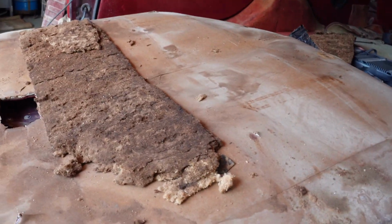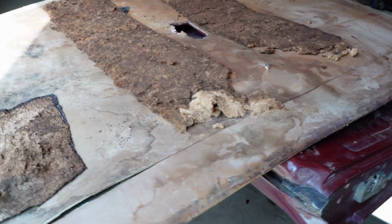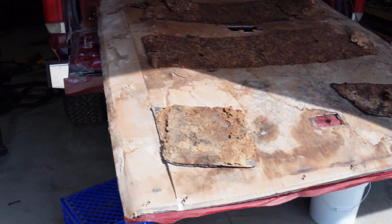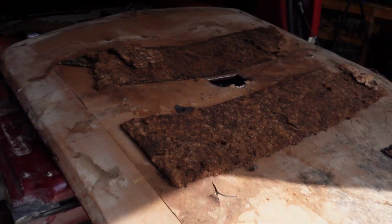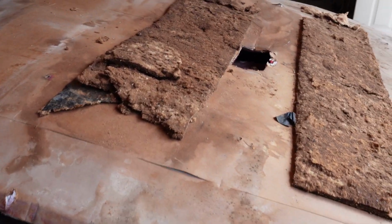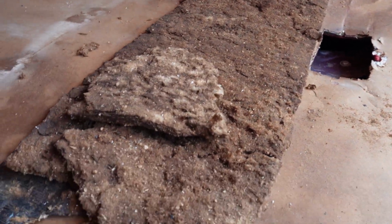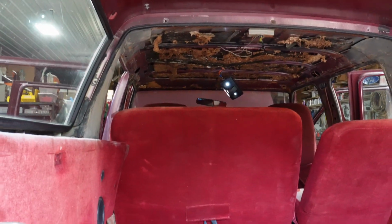This headliner, holy crap, it's in terrible shape. And of course, this is not something that is made. There's no replacements. So I'm still trying to figure out how I'm gonna go about repairing this. I might just have to stick it back in there. Got this weird asbestos looking crap. Half of it stuck to the headliner, half of it still stuck to the ceiling in there.